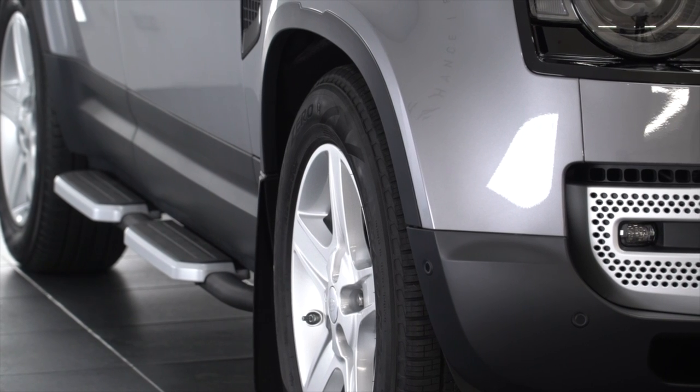I think with silver, the nice thing about this is that it really shows off all the lines and the design details, in my opinion. I'm always a big fan of silver cars, especially if they're satin as well. Shows off a lot of the lines. Anyway, I digress. I hope you enjoyed that one.